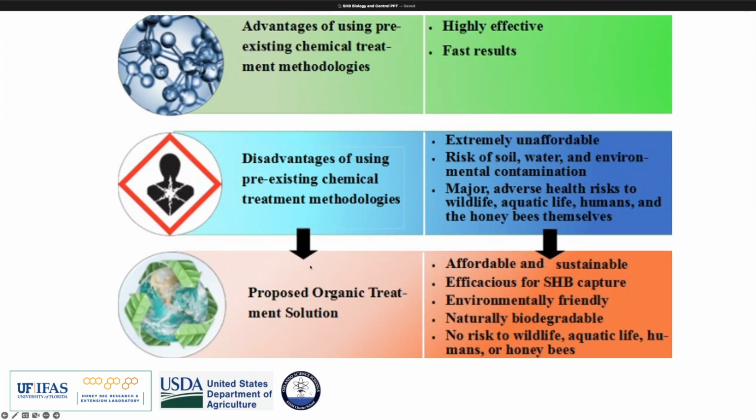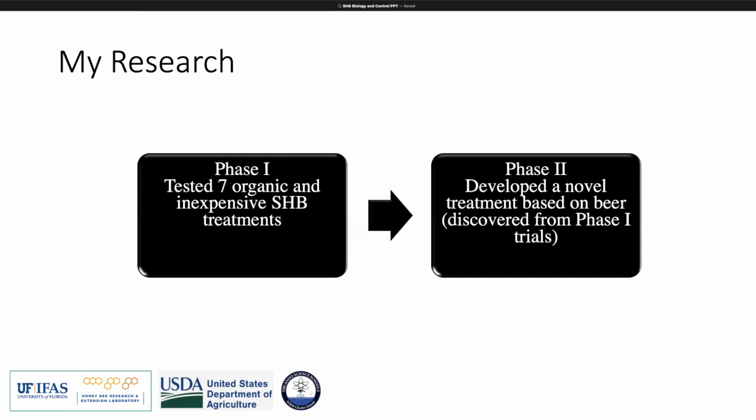The proposed organic treatment solution that we were looking at is something that is affordable and sustainable, but also effective for small hive beetle capture, environmentally friendly, naturally biodegradable, and poses no adverse health risks to humans, wildlife, aquatic organisms, or the honeybees themselves. So what is this research?